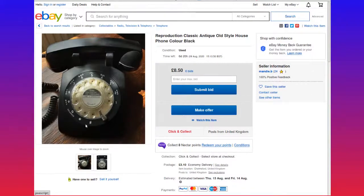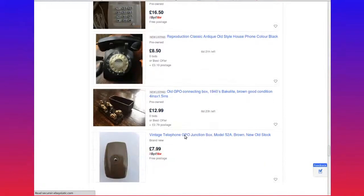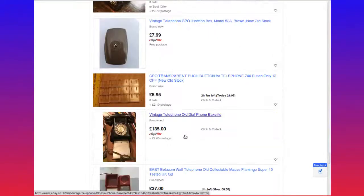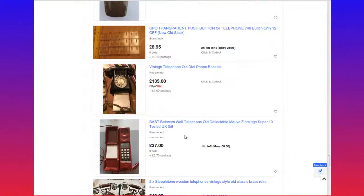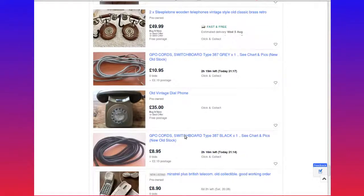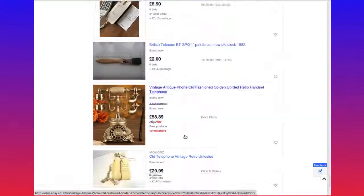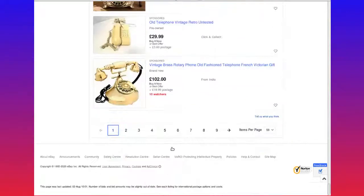It doesn't look quite right. It's a modern phone. It's all plastic. It's nasty. £8.50, that's probably more than it's worth. Don't touch it. So you see that there are things you can get caught out with quite easily on eBay. You can easily get caught out with things, particularly stuff coming from China.